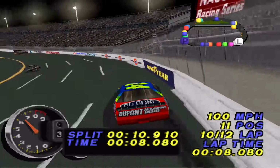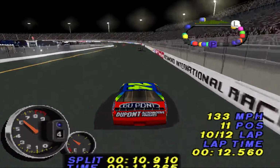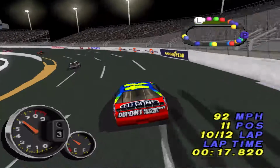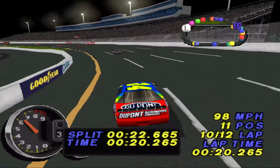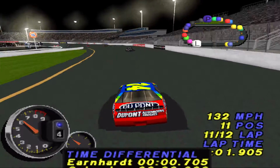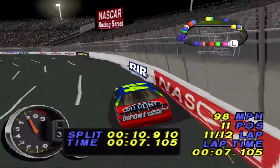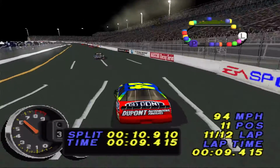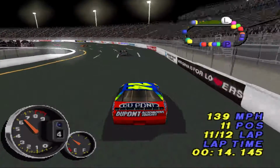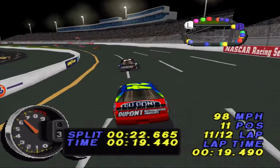The number 1 spot belongs to Rusty Wallace. The number 2 spot belongs to Jeremy Mayfield. The number 3 spot belongs to Jeff Burton. The number 4 spot belongs to Bobby Labonte. Terry Labonte is 5th. Ricky Rudd is 6th. Mark Martin is 7th. 8th place belongs to Dale Jarrett. 9th place belongs to Kenny Irwin Jr. Dale Earnhardt is 10th. Only one more lap to go.